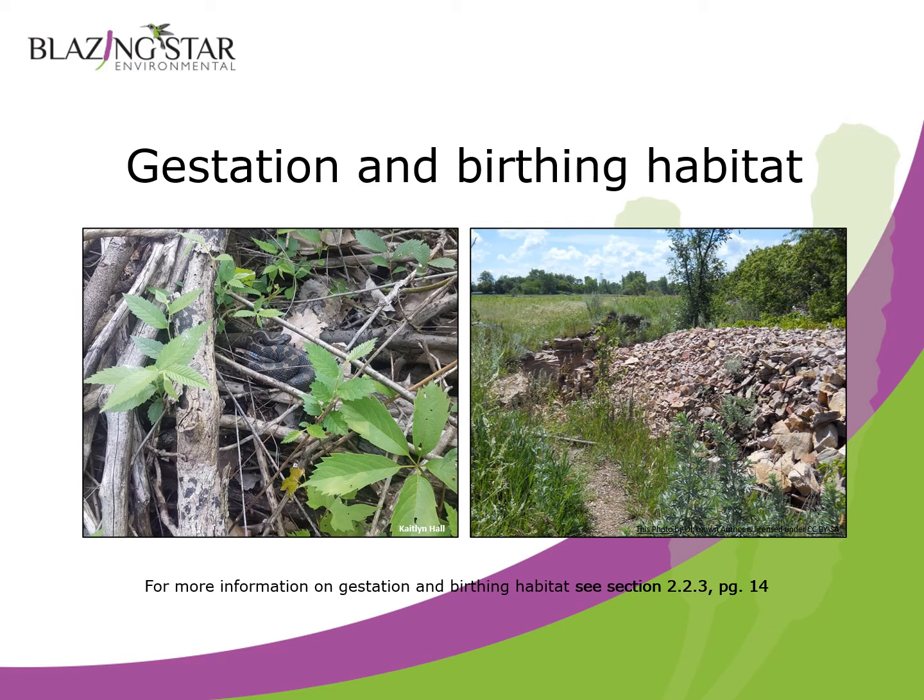Live-bearing snakes like Butler's garter snake, eastern ribbon snake, Lake Erie water snake, the Massasauga, and queen snakes use specialized habitat known as gestation sites. Gravid, or pregnant, females choose gestation sites that are open with minimal canopy cover, which allows them to regulate their body temperature and incubate the eggs that they carry inside them until they hatch.